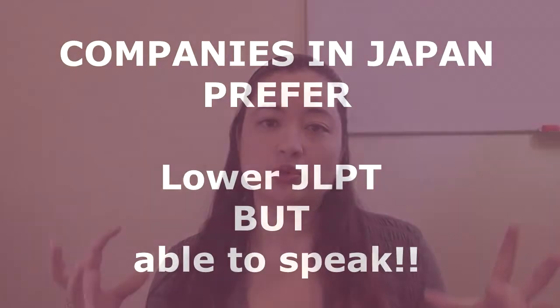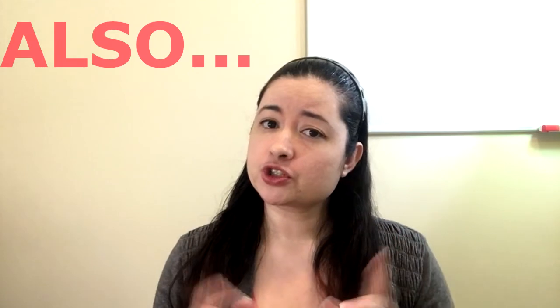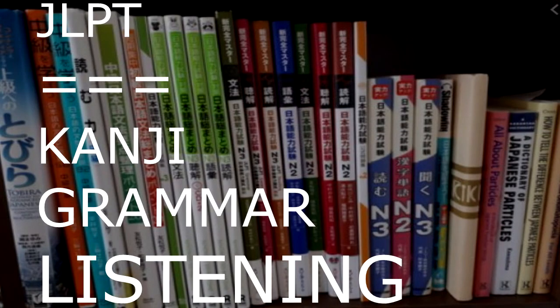However, a couple days ago I was talking to a Japanese teacher, Saki sensei, who was explaining to me that companies prefer people who are at a lower JLPT level, like N3, as long as they speak, because there are many people at the N1 level but they cannot really say anything. Unfortunately, the JLPT exam doesn't really require people to have good speaking skills in order to pass. The exam is mainly focused on writing and maybe even listening, but not really spoken Japanese, that communication skill.